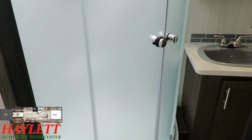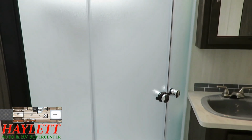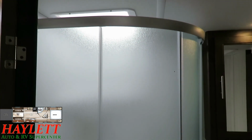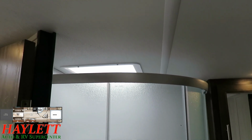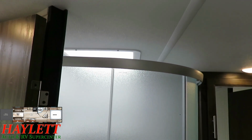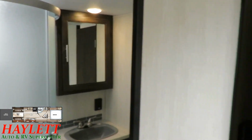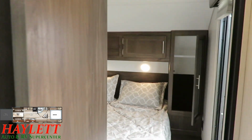Like I said, this is very easily misconstrued as entry level. But when you start looking at the equipment package, like a giant radius shower with a huge skylight and that Max Air vent fan, you start going, huh? Yeah, no, I see what you mean. It's a sleeper. It's a sneaky, well-equipped couples camper that just happens to have a ramp on the back.